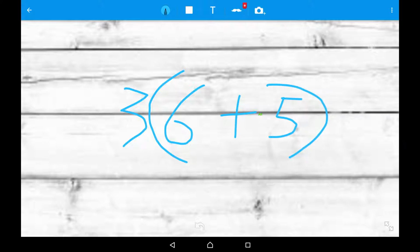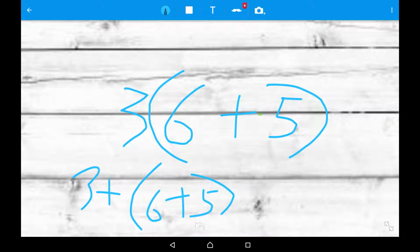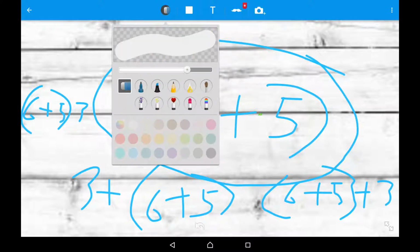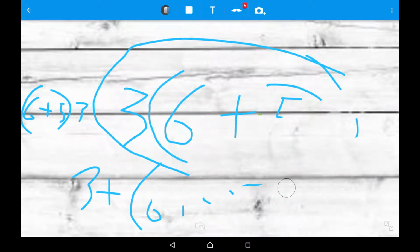Well, in algebra, whenever a number or letter is next to a bracket and there's no sign in between, this rule applies. If it was 3 plus 6 plus 5, this wouldn't apply. The same way, if it was 6 plus 5 plus 3, it wouldn't work. It would only work if it's like this, or like this, 6 plus 5 and 3, but they can be any numbers. Okay, you get that? So this rule will apply. I'm going to show you in just a second what rule.